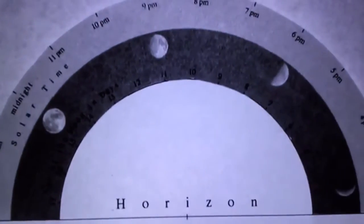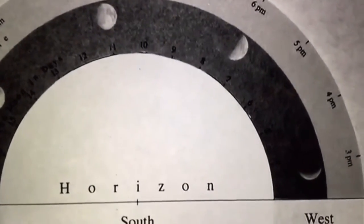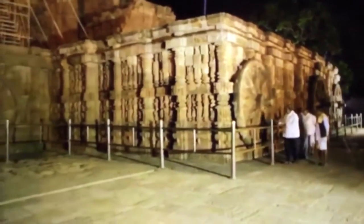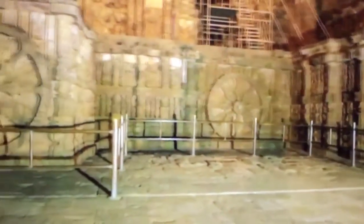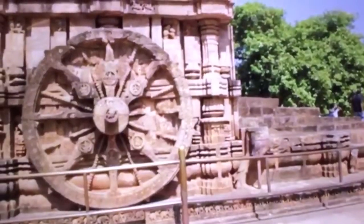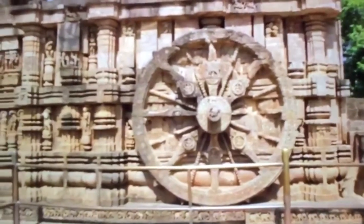Have you heard of the moon dial? Do you know that the moon dials can work just like the sundials during nighttime? What if the other wheels in the temple could be used as moon dials? Many people think that the other 22 wheels were carved for decorative or religious purposes and do not have an actual use. This is what people thought about the 2 sundials as well. Believe it or not, people thought that all the 24 wheels were just carved for beauty and as Hindu symbols.